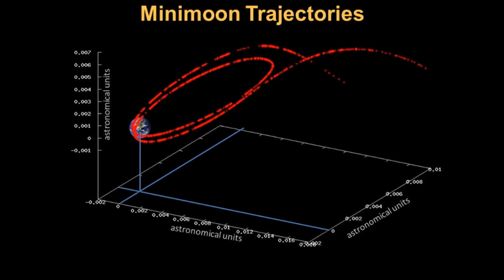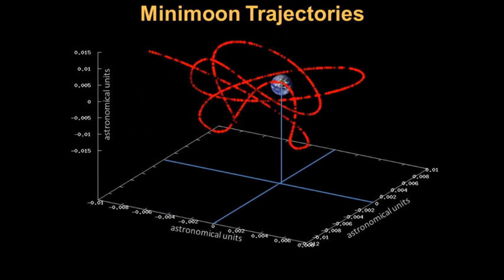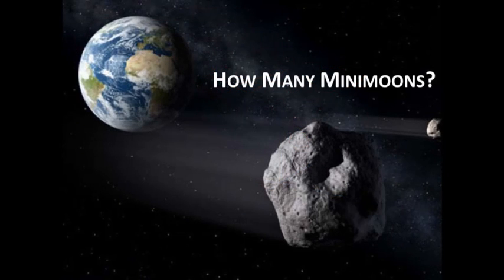And then all of a sudden you can get crazy trajectories as these things interact with the Moon and interact with resonances with the Earth and the rest. You can have a whole rogues gallery of things. Basically, the entire sphere out to about 4 lunar distances can be filled with these objects. So the question is, how many of these guys exist? Okay, that may be one of the questions you want to know.